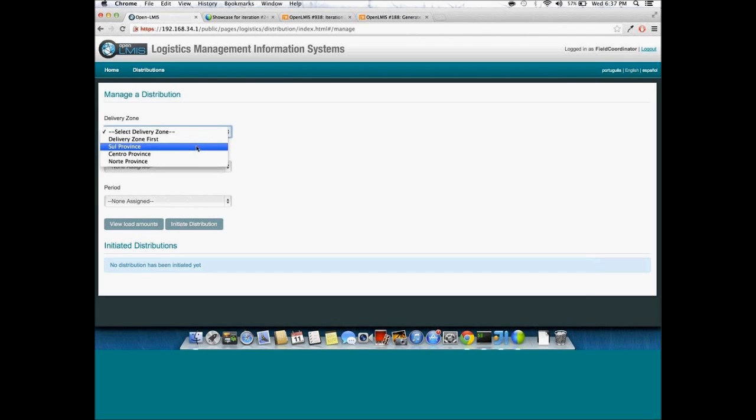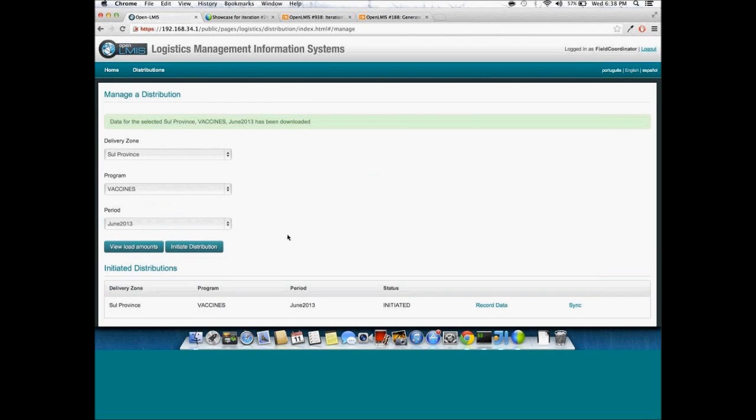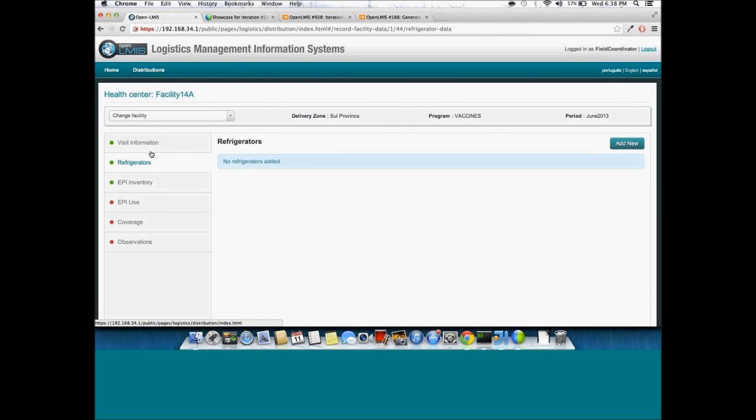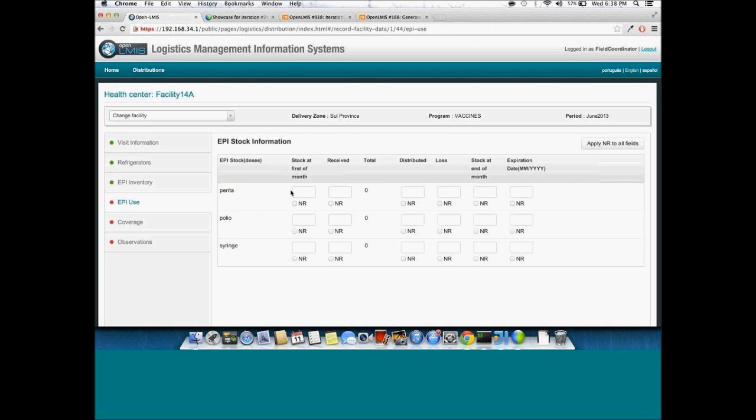Okay, so we select a delivery zone, a particular program, and a period for it. So when we click on initiate distribution, a distribution is initiated and is cached into a local database. And when we click on record data, we land on a record facility data page where, if we select a facility, as you all can see, we have multiple tabs. So we can record data for each of the tabs. When I click on EPI use, the field coordinator can record data for EPI usage for that particular facility.